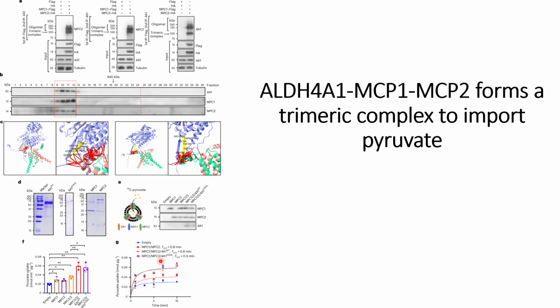And when they checked the kinetics to check the half-life, they were able to see that when wild type ALDH4A1 is used along with MCP1 and MCP2, or mutated ALDH4A1 is used along with MCP1 and MCP2, they see the least T half time period compared to the empty vector case or the case where they used only MCP1 and MCP2.